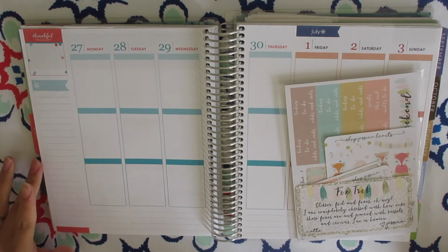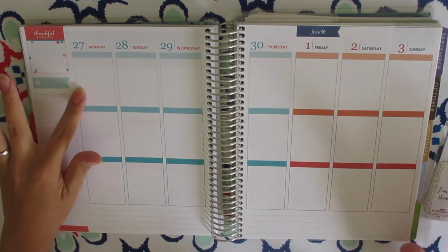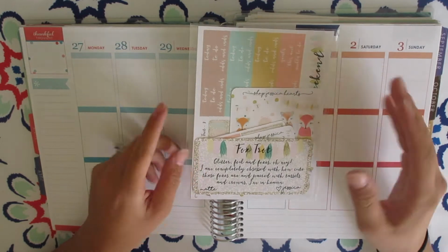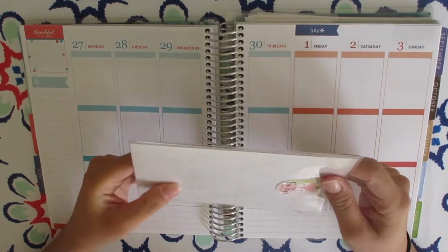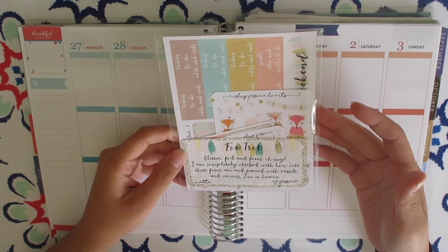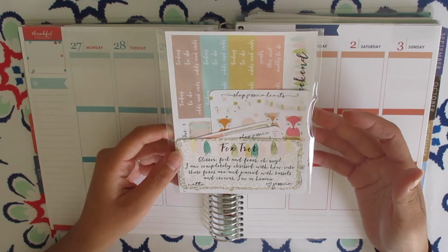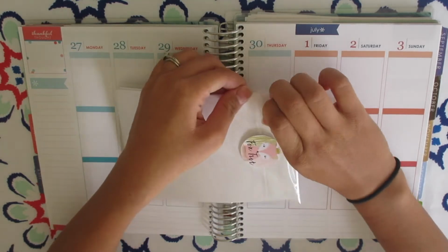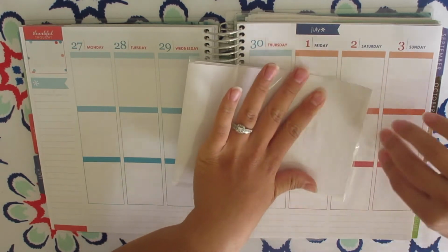I'm going to be doing a plan with me for the week of June 27th to July 3rd. And the kit I'll be using is ShopJessicaHearts Mystery Kit. I just got this in the mail today, so I'm very excited. This is in the matte kit. And in the front it says, glitter, foil, and foxes, oh my. I am completely obsessed with how cute these foxes are, paired with tassels and crowns. I'm in heaven. Heart Jessica. I've never used one of her kits before, so I'm very excited to try this out.